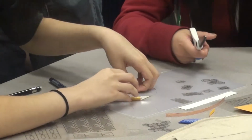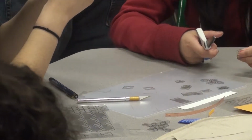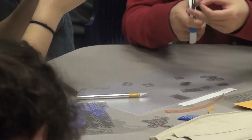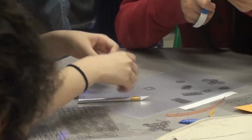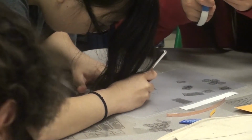So what do you have going here? Do you have a design there? I was thinking lighter. Right here. Would you like to cut? Oh, so it goes in the center and goes out two ways.